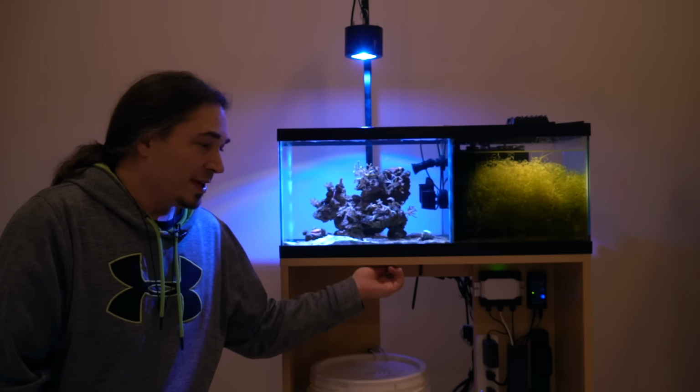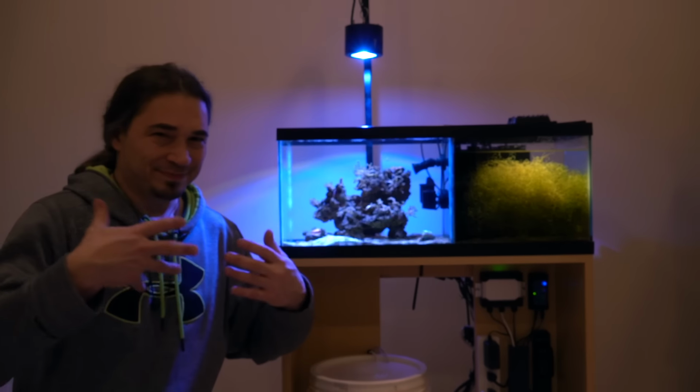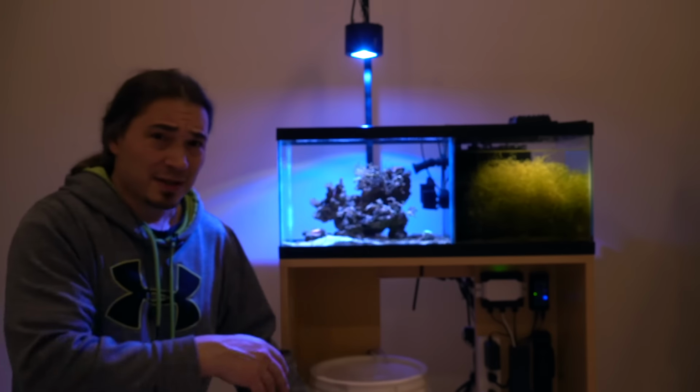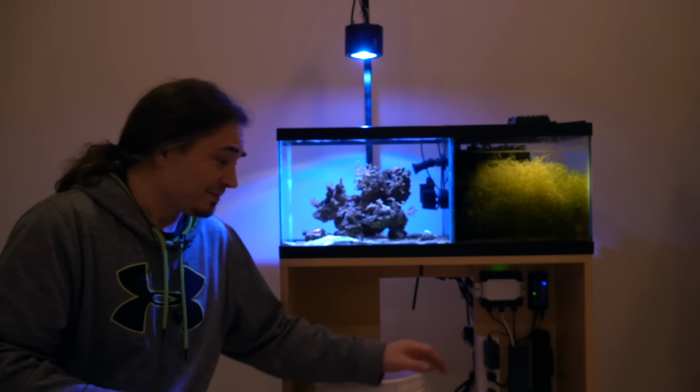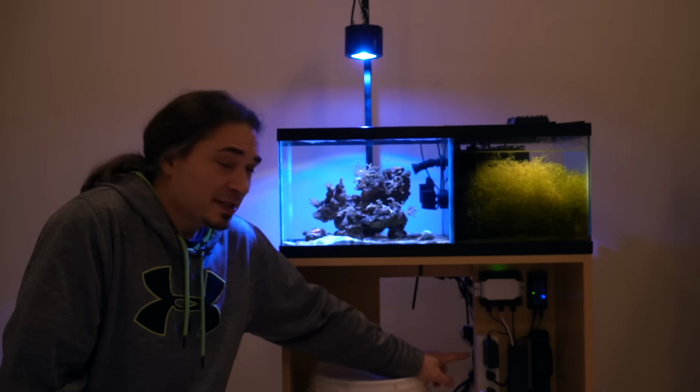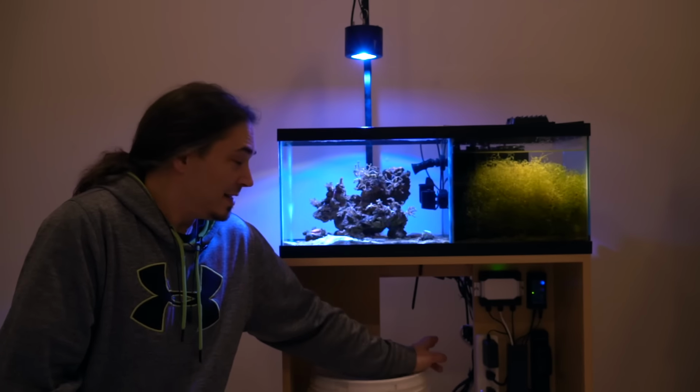I built this stand. I don't think this was in the other review, and I didn't spend a lot on this because it's just a cheap Nano Challenge tank. This is actually a shelf I turned sideways and put 2 2x4s underneath it. I know, really sophisticated. So we've got down here a basic power bar.